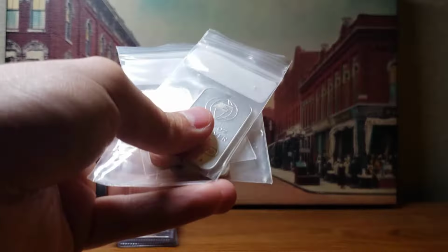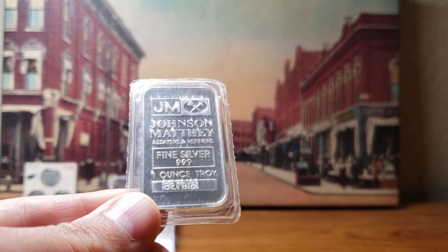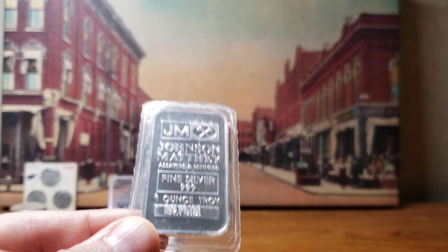And this one right here is actually a Johnson Matthey gold bar. Pretty cool. I know there's people that collect all these different bars from all these different refineries and everything. There's Johnson Matthey. Engelhard is a big one for silver, if I remember correctly. So this one is actually a Johnson Matthey.